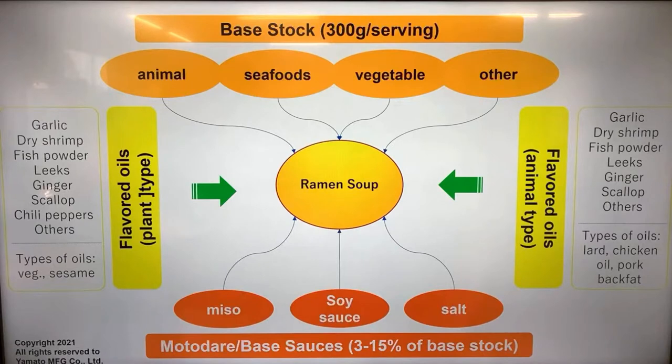And on top of these, we are adding the flavored oils. The base oils we use are animal type and plant type. The plant type is vegetable oils, like sesame oil. The animal type is pork back fat, chicken oil, lard, and other things. I'm going to talk about each of these in more detail from now.